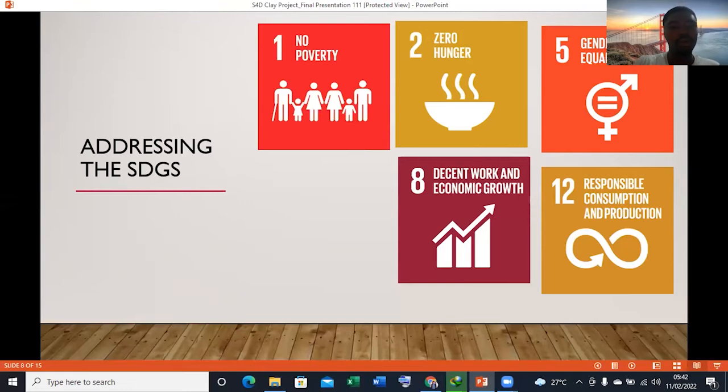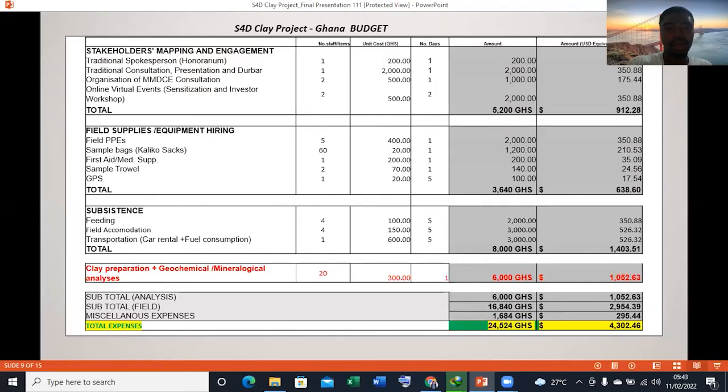And as well, by evaluation, we also noticed that although we have a lot in abundance, and like we stated earlier, these clay minerals are abundant in the country, we have not been able to tap so much into it. By bringing these things to light, we're able to create responsible consumption and production in the country. And I'll hand over to Harriet again to take us through our budget and then the rest of the presentation. So, Harriet, please.